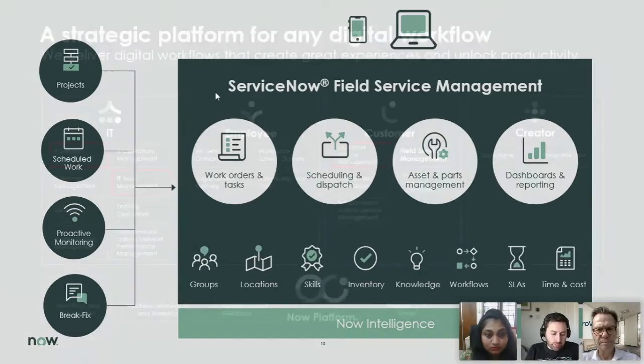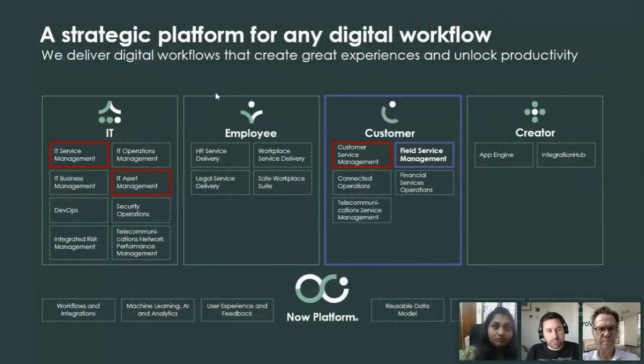Moving on, so just finally, to help you understand, if you're familiar with ServiceNow, how field service management sits within our suite of applications or suite of solutions. We have 4 main pillars within ServiceNow. And field service management sits within our customer workflow, which is the purple box you can see in front of you here. And because it sits in the customer workflow, we have tight overlap with customer service management.